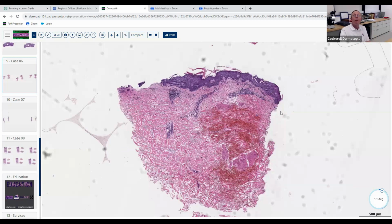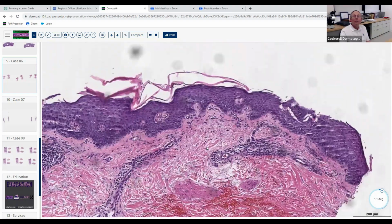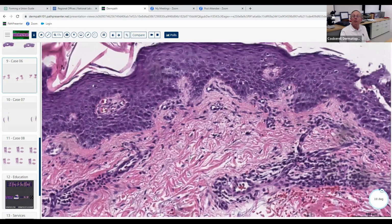So what do you see? I see perivascular inflammation. Good. What kind of cells? It's lymphocytes around the vessels. Good. Very good. Superficial and mid perivascular infiltrating lymphocytes. This is just coincidental trauma from the procedure. Okay. Let's look at the epidermis, and let's see if there's anything else we can see in here.